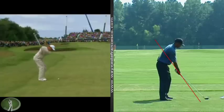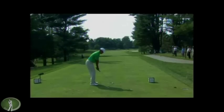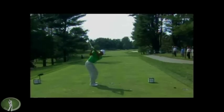So I'm thinking that that's sort of an in-between swing. Doesn't have the out move. Let's see, I think that's a better transition movement. Hands are pretty much going in between the ball and the feet.